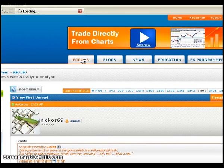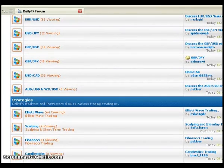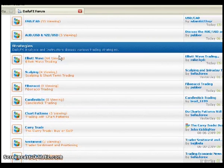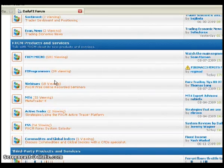But certainly for newer traders, there are plenty of topics that you can go over. Let's say you might not be well versed in certain currency pairs that you want to learn about. Scalping, you might not know what Elliott wave is. You can click there and see what you understand, what you might not understand, and then feel free to ask questions about any of these topics. Maybe the carry trade, or the sentiment, the SSI, or the latest economic news, FX programmers, the webinars, MT4. Any questions about active trader, you can click on those threads. So again, it's very free, very open, and there is a wealth of information here just waiting to be utilized.